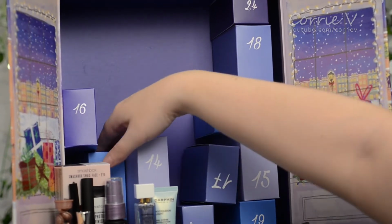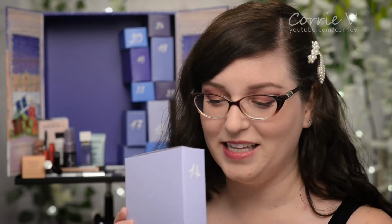Whee! I do like how they've got the boxes that just kind of fall around. I think that's pretty sweet. And because it's cardboard, it's all recyclable.